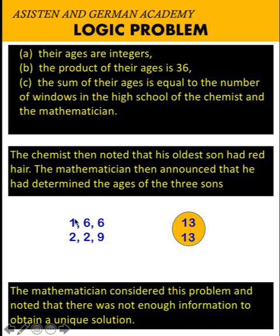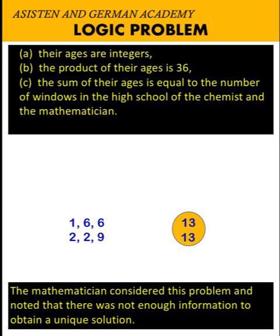Let's go back here. The oldest son had red hair. But here, there are two oldest sons. And in the second combination, there is a unique eldest son. And because of that, we now conclude that the ages of the sons must be 2, 2, and 9 because there must be only one eldest son with red hair. And this solves our problem. So our final answer is 2, 2, 9 for the age combinations of the three sons of the chemist.